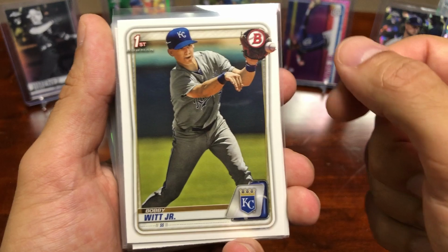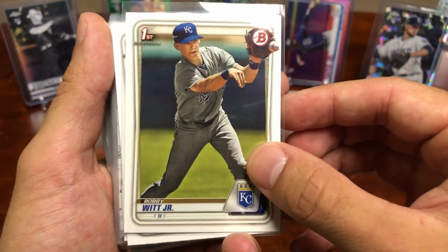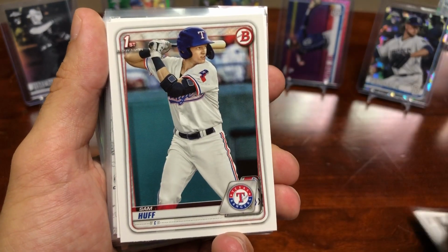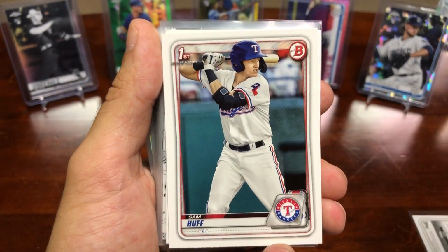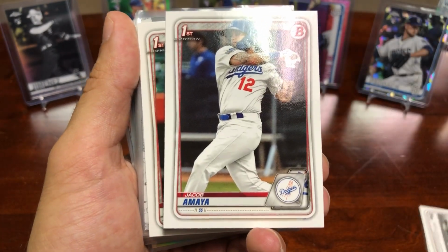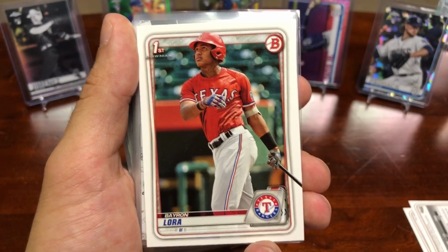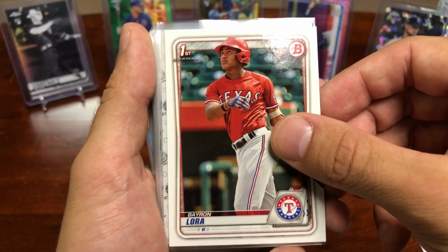But anyway, first card we got and showing off is this first Bowman paper, Bobby Witt Jr. Very nice card. Then we got a Sam Huff first paper, another good up-and-coming prospect. Then we got two more first Bowman papers, Jacob Amaya and a Baron Laura. And then we got a monster card behind this one.